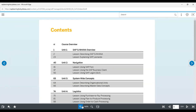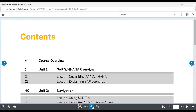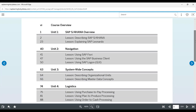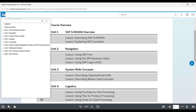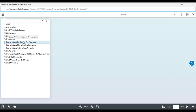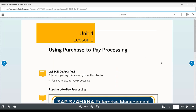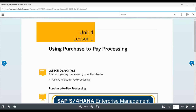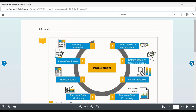And you're more than welcome to use the icons at the bottom of your screen to zoom in and to zoom out, depending on your personal preference. And then you can also use the drop-down table of contents menu and focus on a specific topic. So, for example, I'm going to go to logistics today and go to purchase to pay processing. And here I can see it's taking me directly to the page. So if you would like to, again, you can go to the next page.